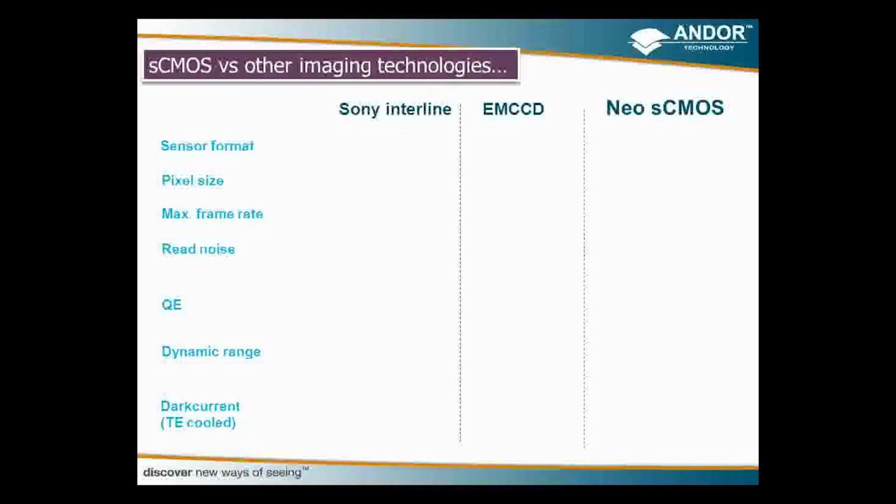So I want to spend a few slides here just comparing technologies, because this is one of the main points of debate over these past number of months. There's been a number of publications printed. I feel that they've been printed each with a certain agenda. I'm trying to give a more balanced view as to how these sensor types compare, and bear in mind Andor offer all these sensors.